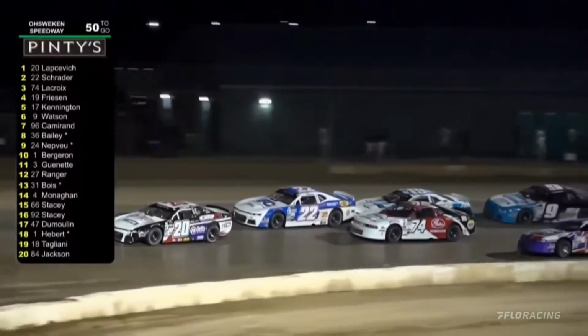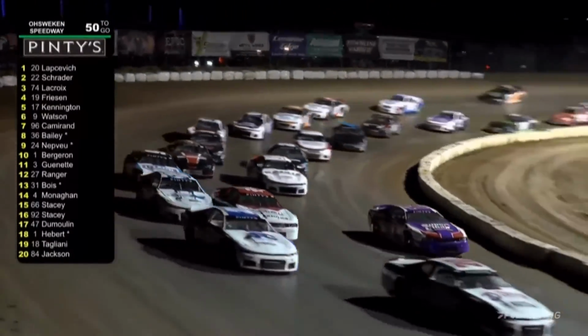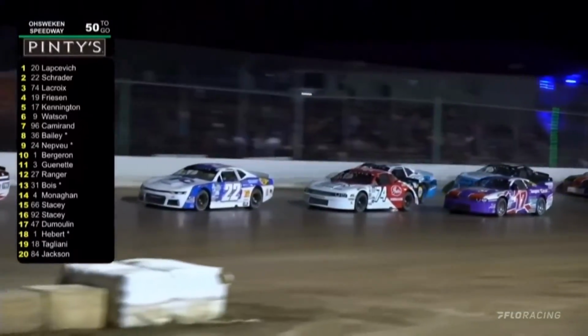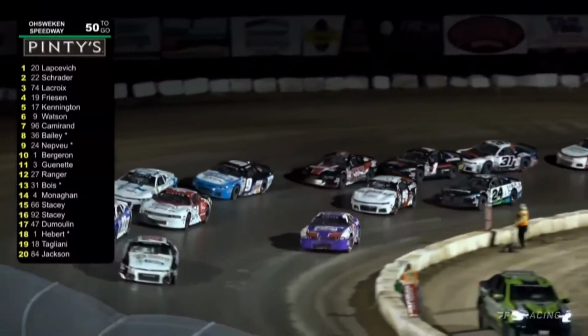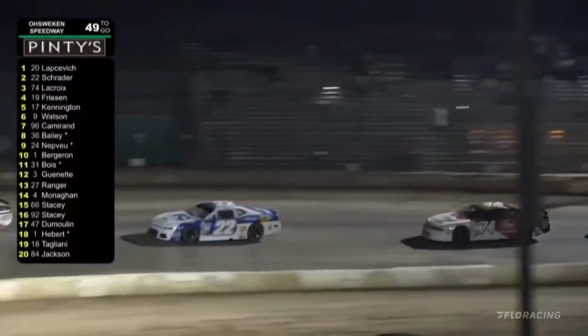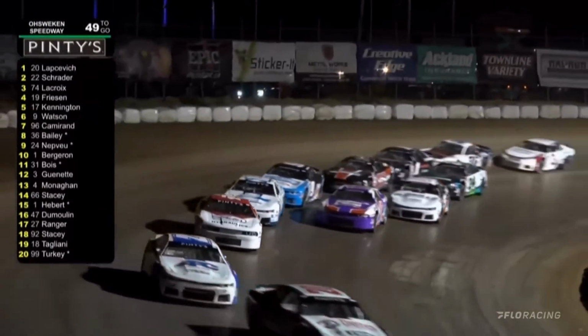Another good restart for Drayton Lapsevich. He's been aces off of corner 4 every time, right off the bottom. DJ Kennington looked low that time on Lacroix. Here comes Friesen now to the outside of the 74, starting to make his presence known. Friesen got his nose to the outside of the 74, and he's not giving it up, but Kevin Lacroix, give him credit. He outdueled the dirt track ace there through 3 and 4, and he gets up into line.